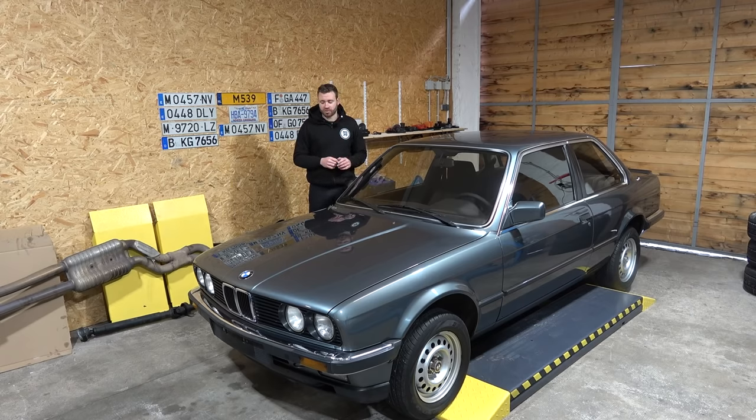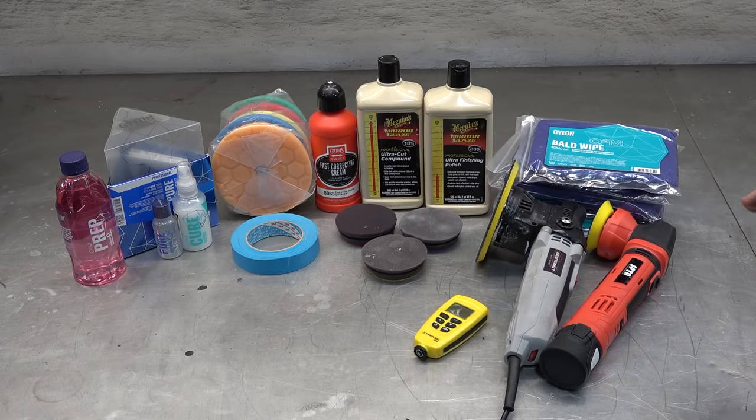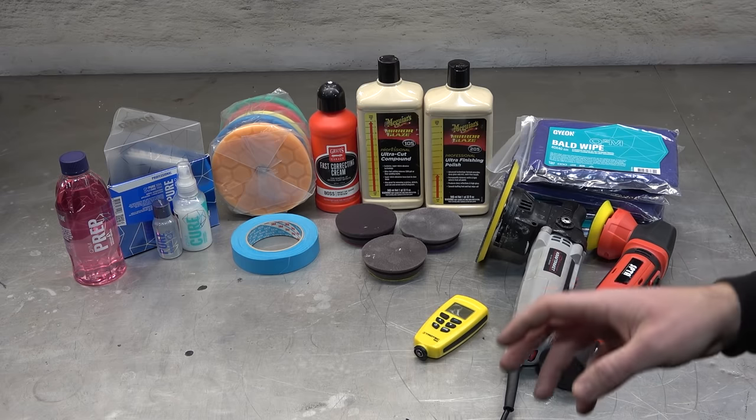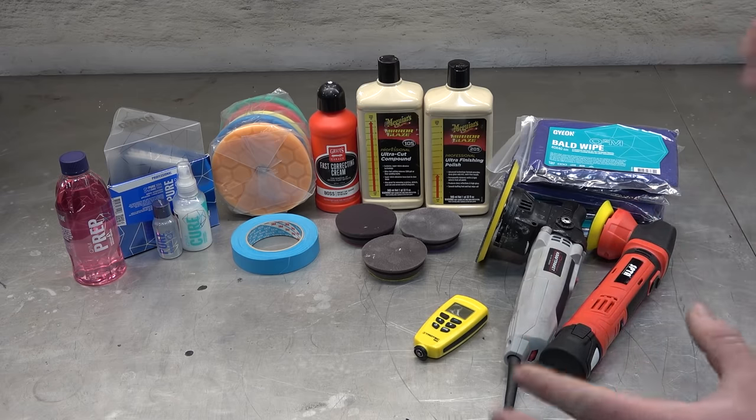And now we're gonna do the paint correction, so let me show you the products and stuff that we're going to use. Make no mistake, I'm not a professional detailer. If you wanna get in depth with all of this and get some really useful tips, I highly recommend Larry Casilla's MONYC channel. The man is just a legend, and when it comes to detailing, he's the man.